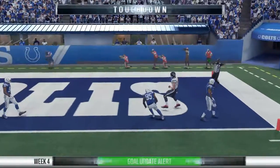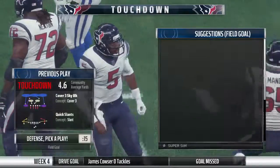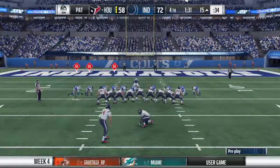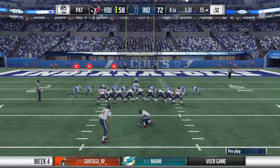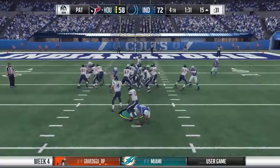We talked about, boy, he'll want that. And he's in. Touchdown, Houston. C.J. Fedorowicz, his first touchdown on the year. And the Texans cut into that lead. And that touchdown puts us in a position to have a try. And now it's blocked.